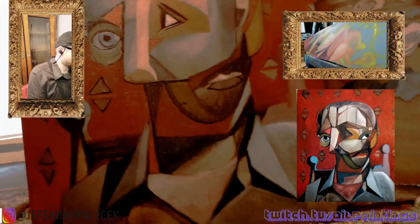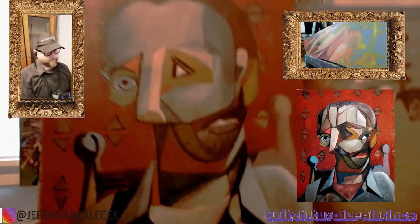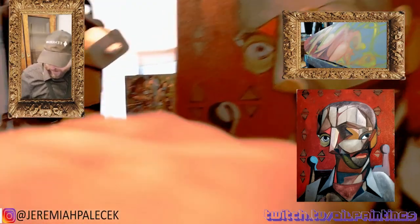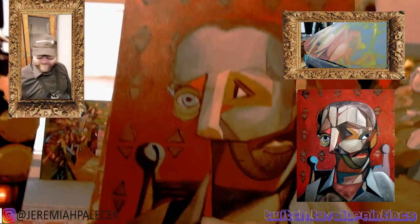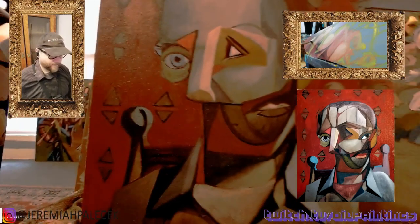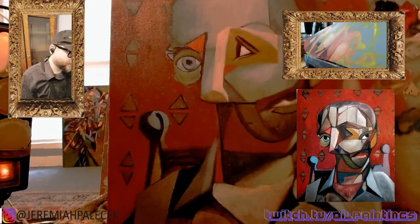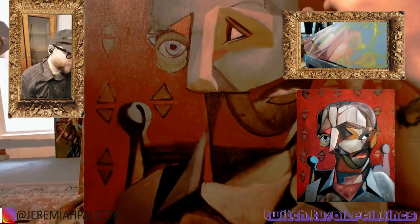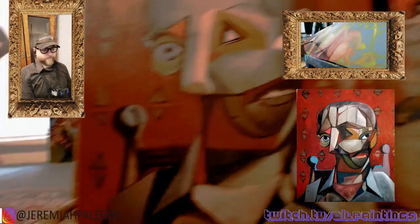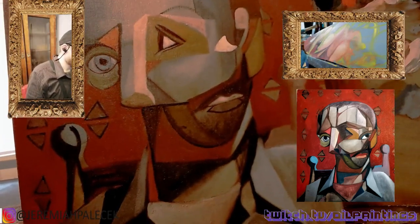I don't know what I can do. This painting needs a lot more. So much of painting is just looking. This section really bugs me. So I'm trying to find a second face in here. Maybe I could go down in here and make an eye. Start with just turning that into an eye.